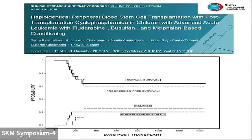This is another study, published in the Journal of Clinical Research by Jaiswal. In this study, the overall and progression-free survival was around 60%, and the relapse rate was much higher, around 25%, while in our study it was around 6%.